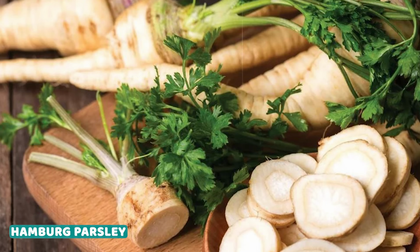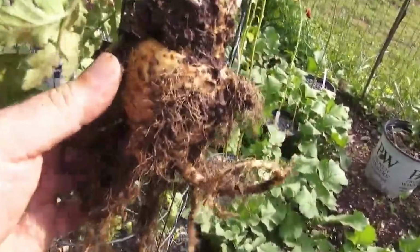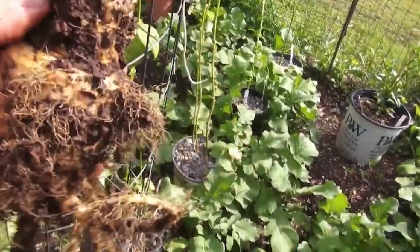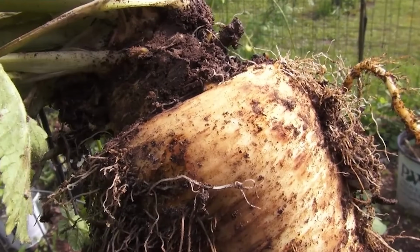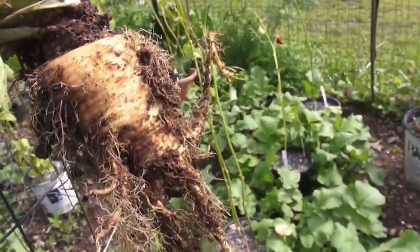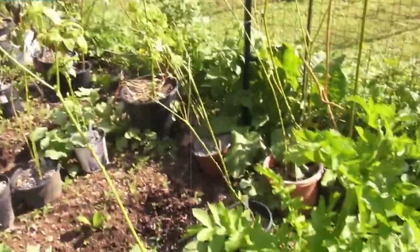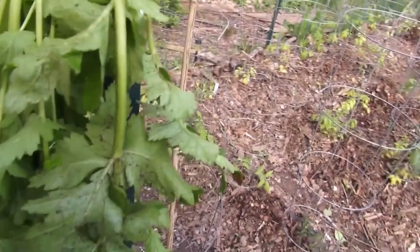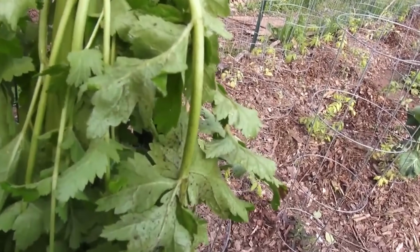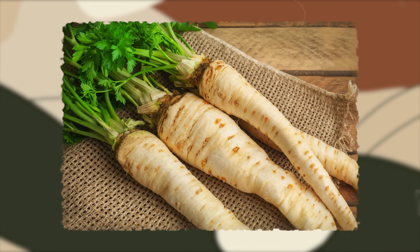While modern gardens grow parsley just for its leaves, American families of the past knew a secret variety that provided both herb and vegetable from the same plant. Hamburg parsley, also called root parsley, produced a thick white taproot that looked similar to a parsnip while still offering the same flavorful leaves as regular parsley above ground. This practical two-in-one plant allowed families to harvest fresh parsley leaves all summer long for seasoning and vitamin C, then dig up the substantial roots in fall for storage through winter.